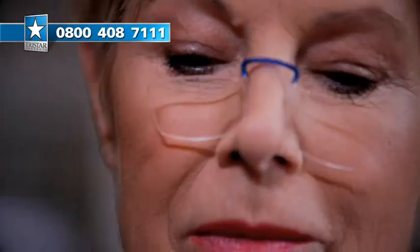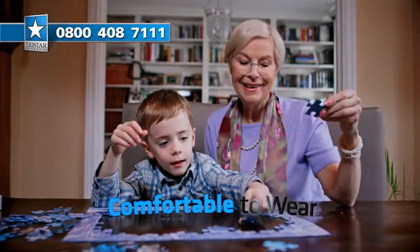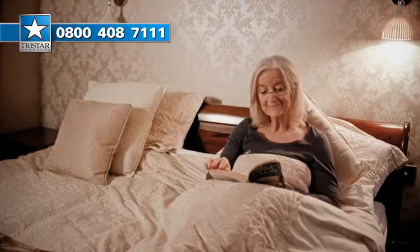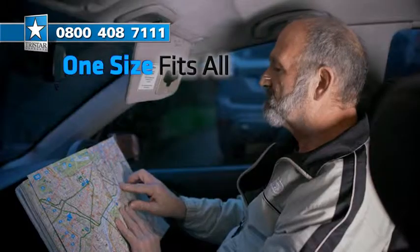With FlexiReaders, there are no arms, so there's no folding and no irritation, so they are comfortable to wear for hours. The specially designed bridge means they will always stay in place, no matter what your pastime or activity. And with FlexiReaders, one size fits all.